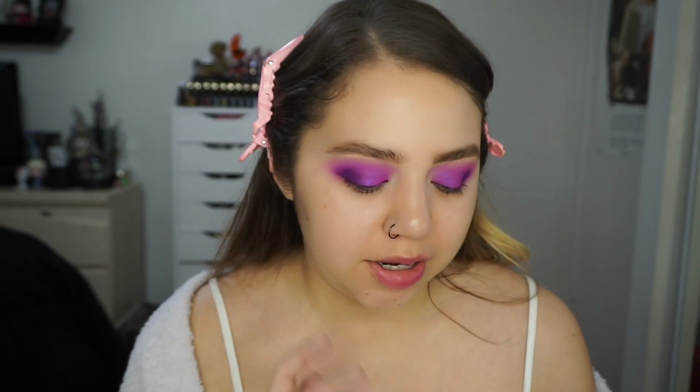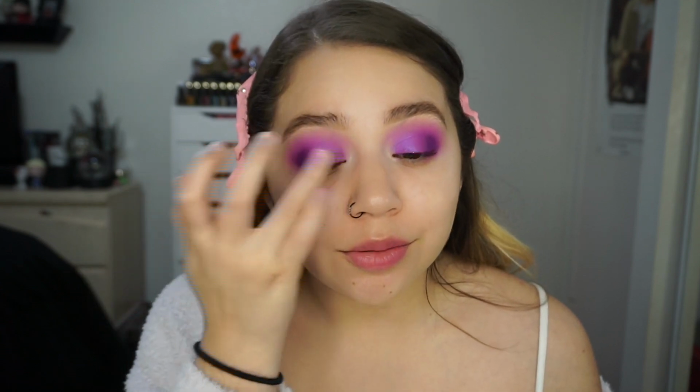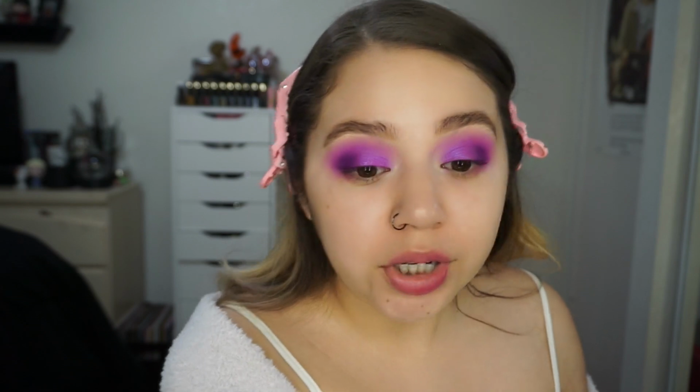Okay, so I actually think I'm not going to put that other shade down. I'm just keeping that shade on the lid. It's just so pretty and I don't want to ruin it because I really, really love that color. That other shade in the inner corner though, because it does have some sparkle to it. So we'll do that later.